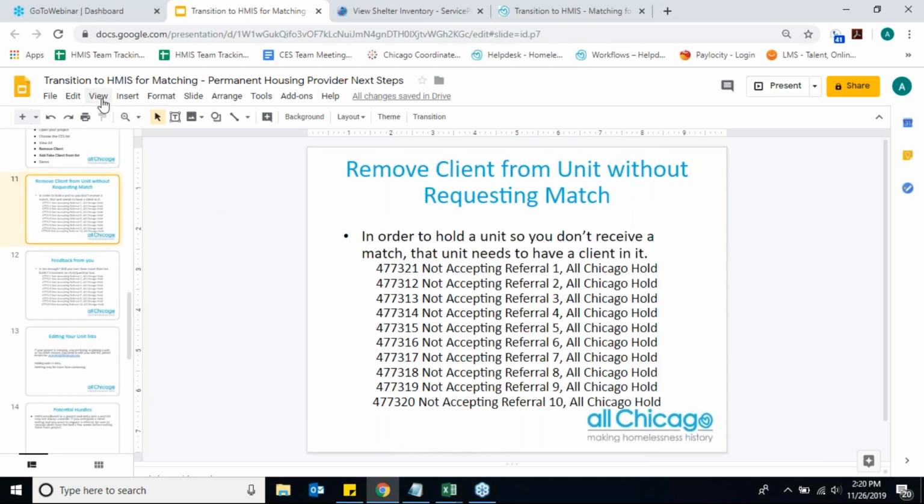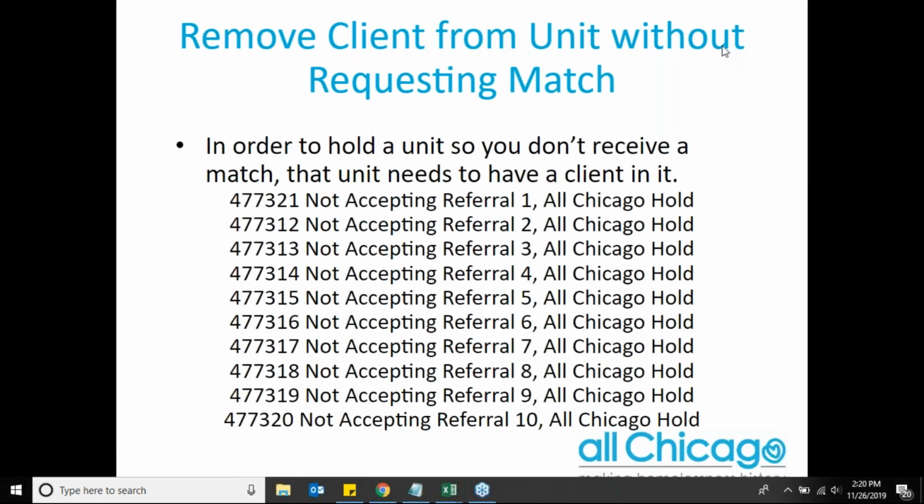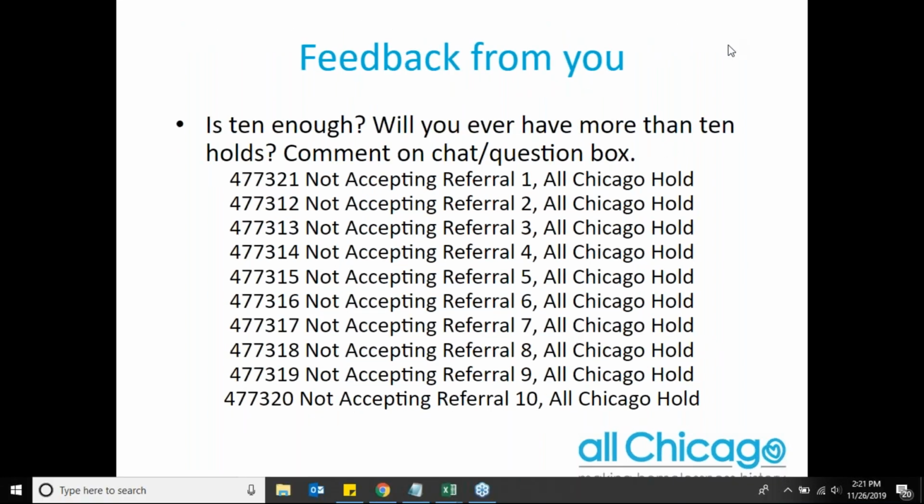Okay, so again, I showed you the list of clients that you will use for the fake. Let me check on the question list. I will get to these later, but again, if you have questions, just go ahead and put them in the question box, the chat box. So yeah, if we find that 10 is not enough, I just can't imagine it's not, but it's possible. So please let us know, and it won't be too difficult to fix. You just have to let us know if you hit that 10, then we'll add another one.